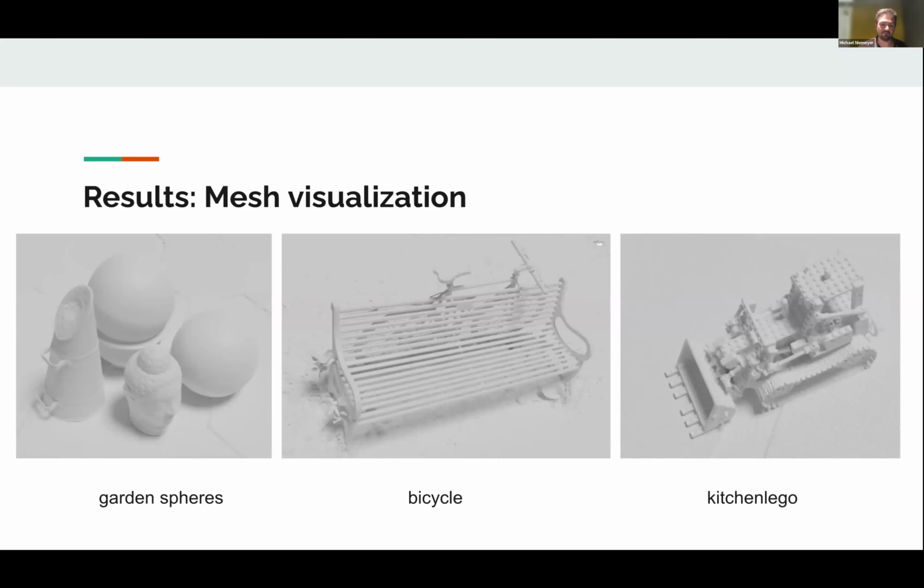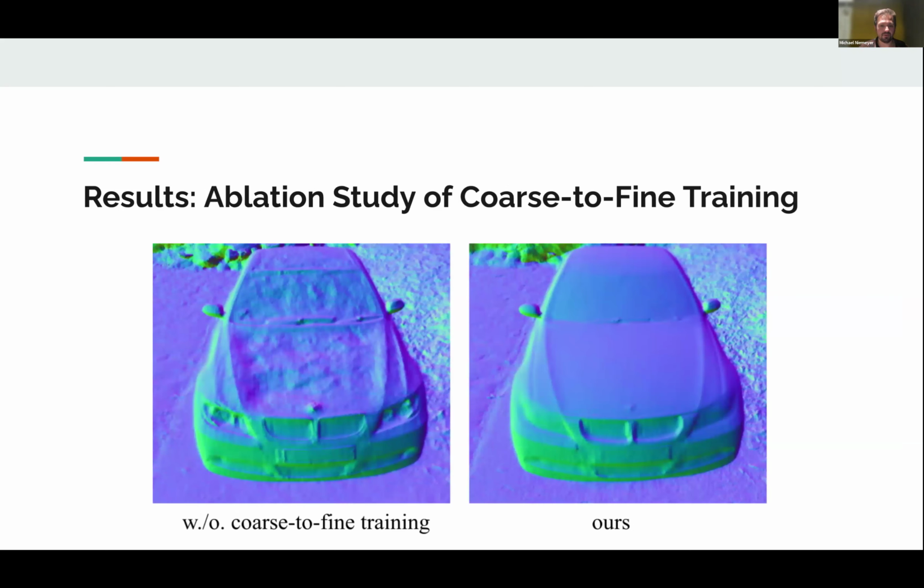Here we show some visualizations that you can actually extract meshes out of this representation. And here, this is maybe also interesting. It's an ablation study of this coarse-to-fine training, which we really found important in this work. This is also the reason, I believe, why most previous works which try to tackle shiny surfaces don't use a grid backbone, although you can get faster training speed. They often suffer from overfitting to the reflections and getting these kinds of bumps in the surfaces, as you can see here. We found that the coarse-to-fine training scheme can fix this issue. And the plus side is that you can train much faster.